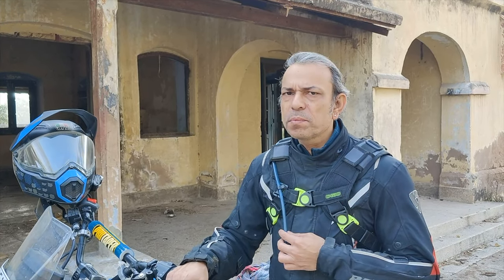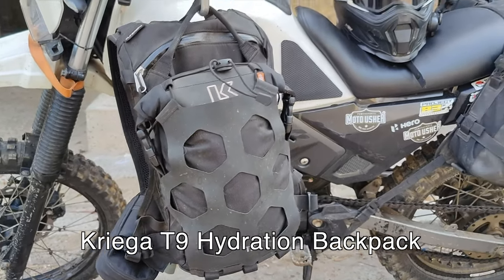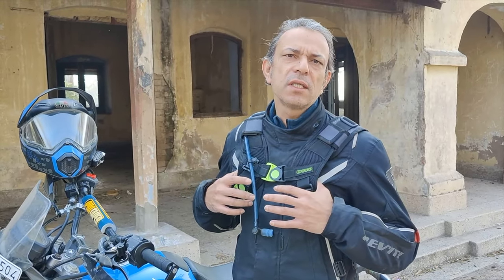The other good option is the Kriega one, which Saransh is using. And I use one while I ride to my office because I can carry a laptop. It's also based on a similar kind of harness. So it's damn easy.